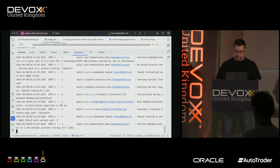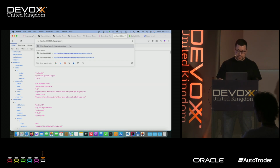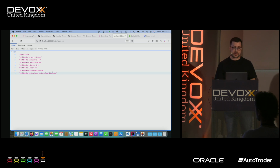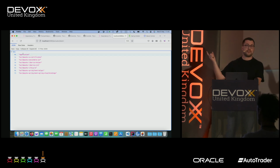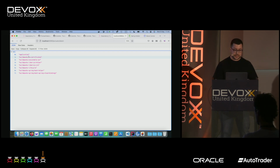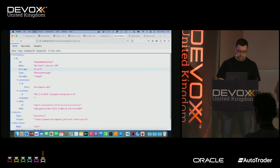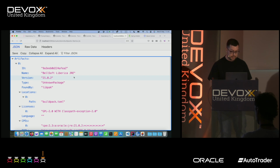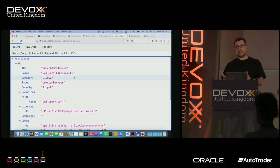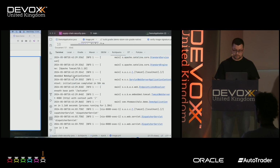But now the application is running, and it's the same application as before, but I want to show you that now I can customize the SBOM endpoint and get not just the application software bill of materials, but build packs also includes bill of materials for each layer of the image. So I can get information about everything else that is included inside the image. For example, the JDK. We can see here we're using Bellsoft Liberica JRE version 21. So I can get access to all the bill of materials that are packaged in the image. And I didn't have to write that in my Dockerfile. There was no Dockerfile. It's all out of the box.